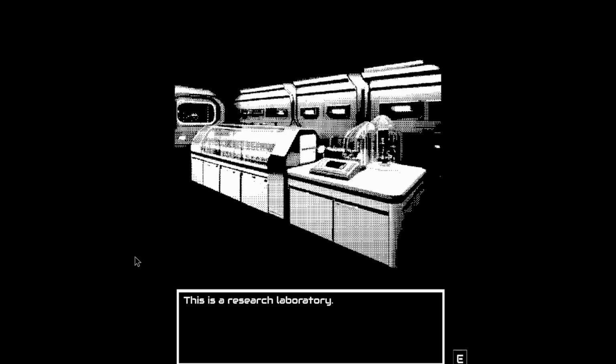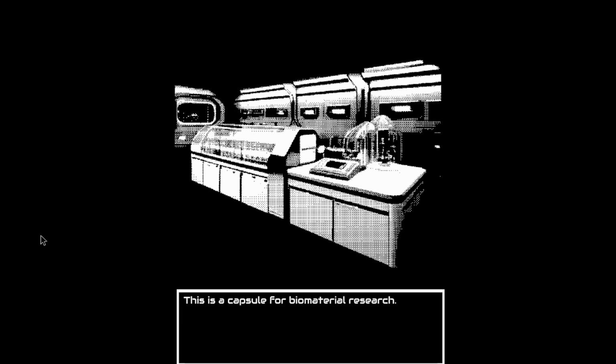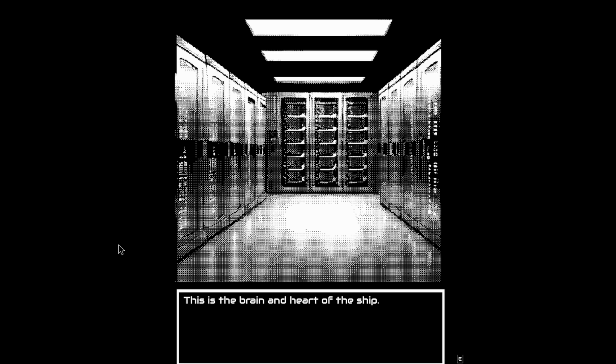This is a research laboratory. It has all the necessary equipment for a variety of experiments. Wonderful. This is a capsule for biomaterial research. The object is placed inside the capsule, and after a full scan, you can get its entire composition down to the DNA structure. This is the brain and heart of the ship.